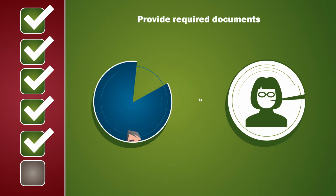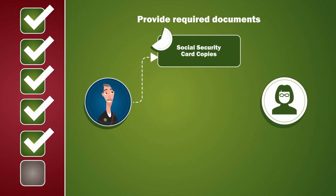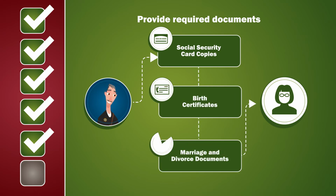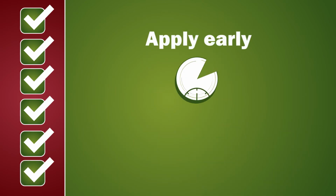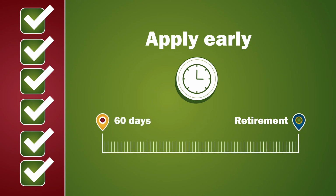Speak with SCERS about the retirement process and provide the required documents, including Social Security card copies, birth certificates, and marriage and divorce documents. Apply early. You can submit your application 60 days before your retirement date.